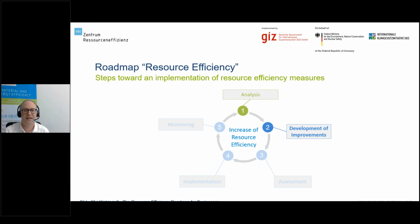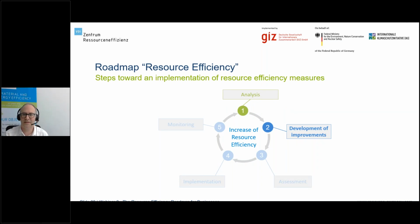Based on the preceding analysis, as Max said, the second step is to develop a suitable approach or solution to increasing the resource efficiency in the company. So our next step will be the development of improvements. Next slide, please.